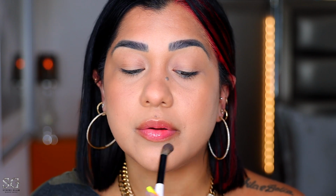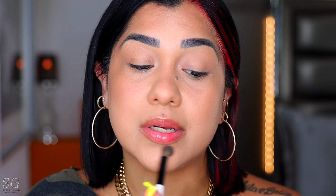With the same brush that you're using to contour your nose, you're gonna pick up a little bit more bronzer and you're gonna apply it right here on your cupid's bow. And a little bit more right here on this little line that you have at the bottom of your bottom lip. Applying contour bronzer right here and right here is gonna make your lips look a little bigger.